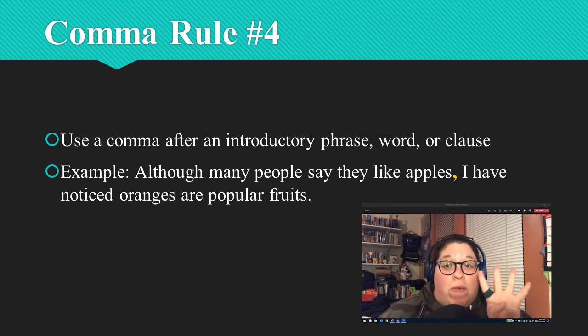Comma rule number 4 is using a comma after an introductory phrase, word, or clause. Take a look at this example. Although many people say they like apples, I have noticed oranges are popular fruits. Note how the comma is placed after the introductory clause to avoid the information being misread.